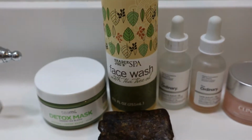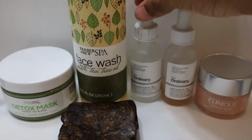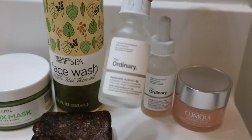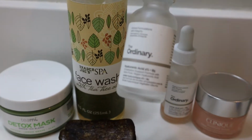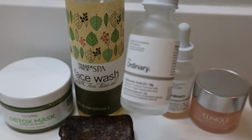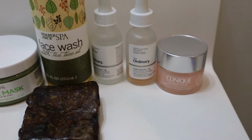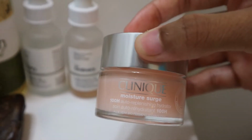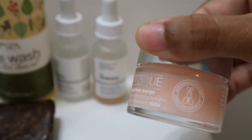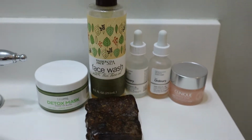But typically after I cleanse my face, I will follow that up with my serum right here. This is the hyaluronic acid 2% plus B5 serum by The Ordinary. This is the absolute bomb. One of my favorite things to ever use. And then the final thing that I use on my face, just my moisturizer. I use the Moisture Surge, the 100-hour one by Clinique. It is so hydrating. I feel like it is perfect for my skin. So yeah, these are all of the little products that I use.